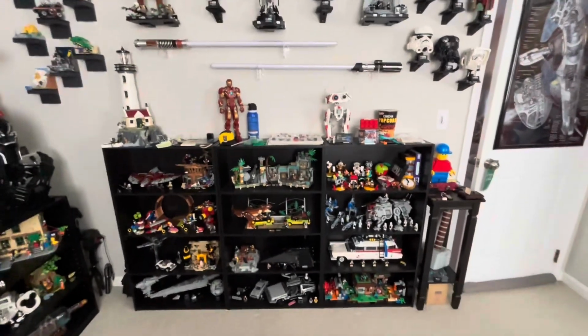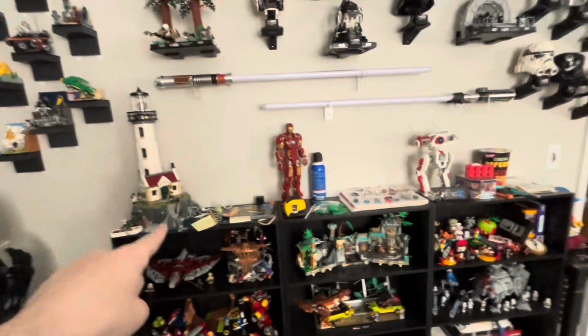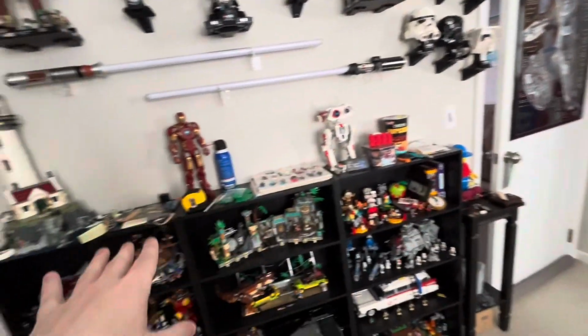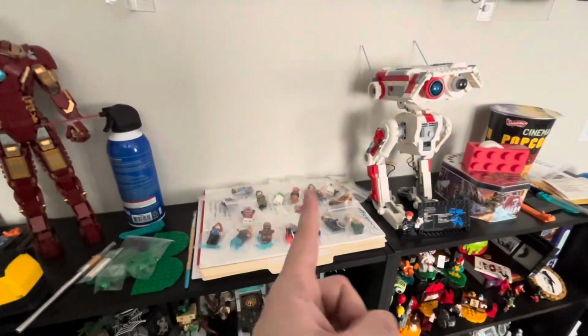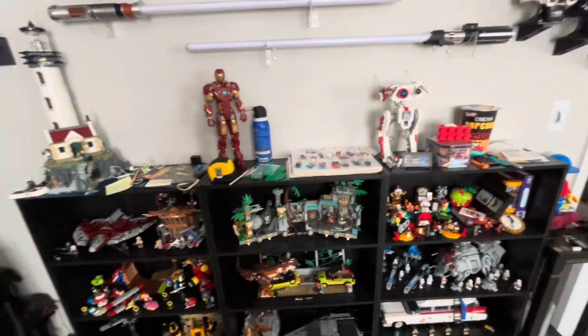Moving to big shelves here, we have the lighthouse, which I built recently. Pardon the mess at the top here. This is where I just kind of set some stuff aside, like figures that I need to put away in my big bags and everything. So we got some stuff there from the advent calendars and all that.